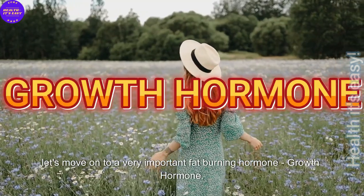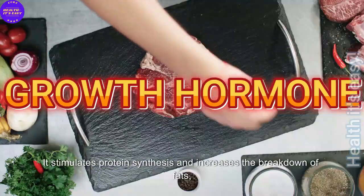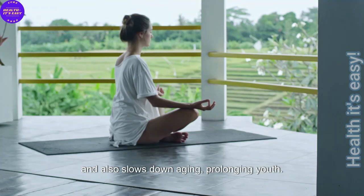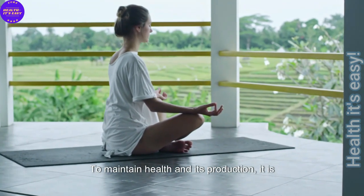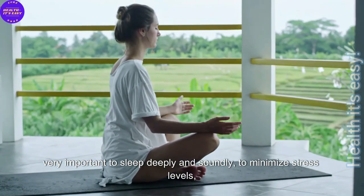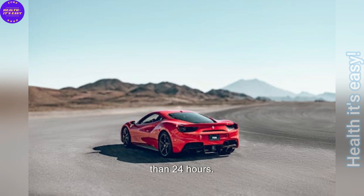Okay, let's move on to a very important fat-burning hormone, growth hormone. It stimulates protein synthesis and increases the breakdown of fats, and also slows down aging, prolonging youth. To maintain health and its production, it is very important to sleep deeply and soundly, to minimize stress levels, and a boost to this hormone is triggered by fasting for more than 24 hours.